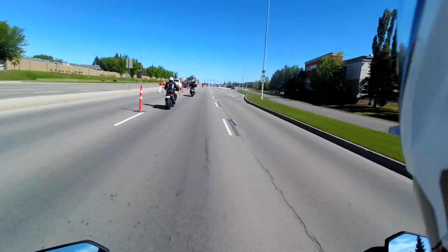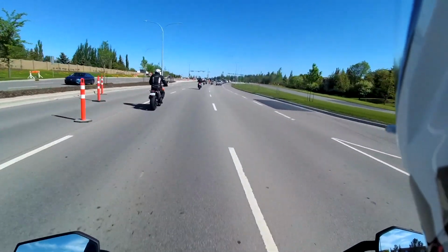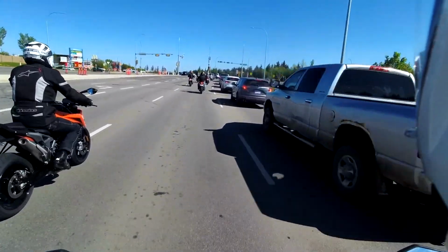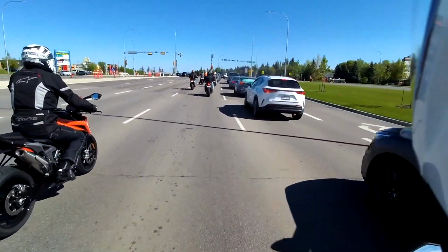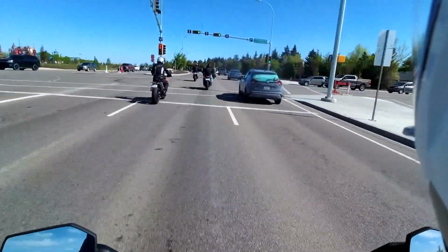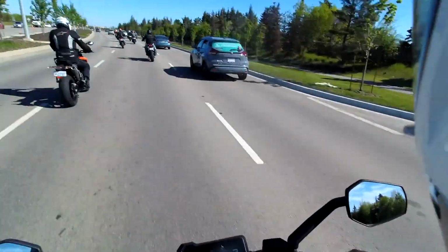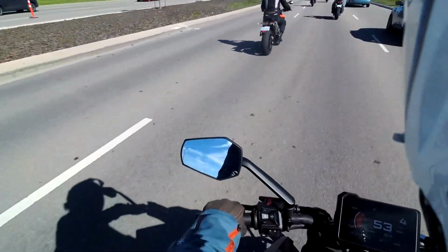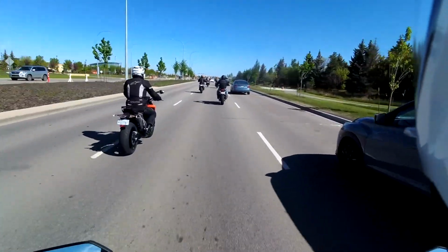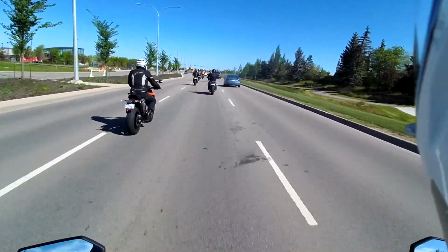This bike, wow, this thing's got some gumption for a 390. I really like the quick shifter. I still do pull in the clutch because I'm used to it, but there we go. Start using that quick shifter. Good view through the mirrors. I'd say I have a quarter of my shoulder obscuring the mirror, but they're a nice shape. We'll see how stable they are when we get on the highway.